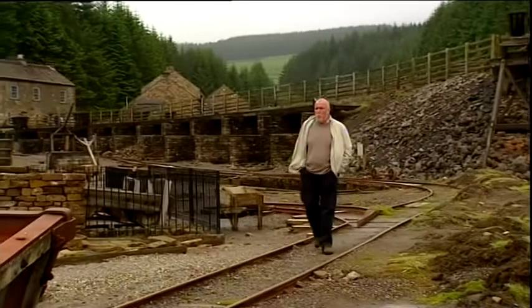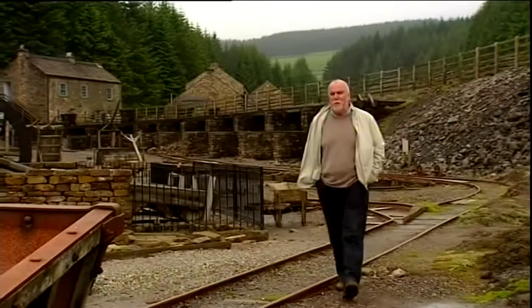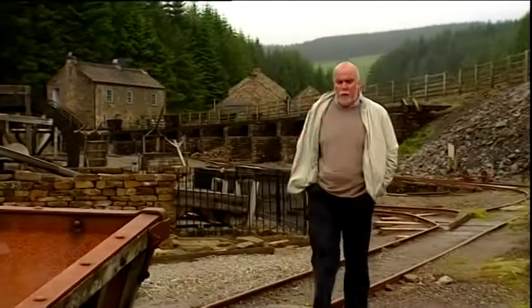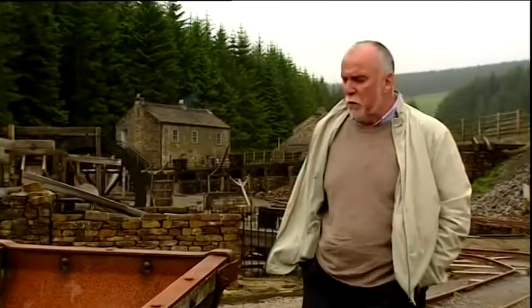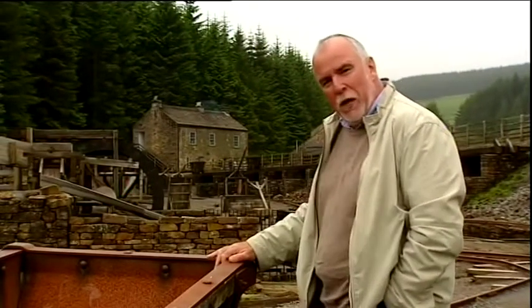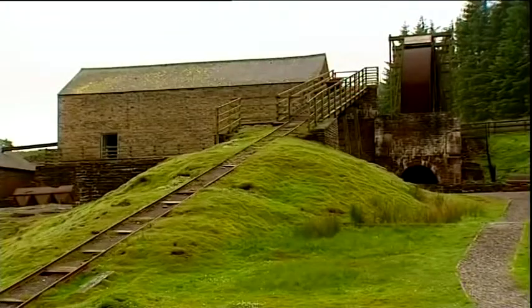And I'm going to explore how they mined it, what they did with it, and how the miners lived in this wild and beautiful area. And personally, I can't think of a better place to start the story than here at Killhope. Killhope is a marvellous museum right up at the head of Weardale.